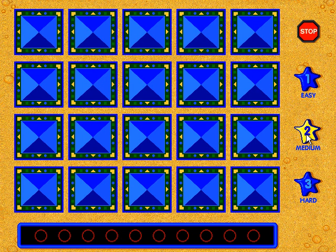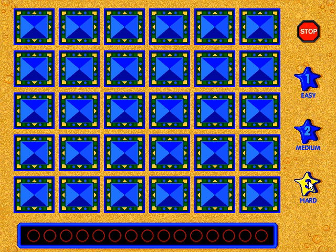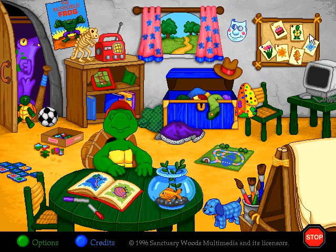Level 2's right in the middle. Not too easy and not too hard. Level 3's the toughest. That's enough matching for now. Let's try something else now.